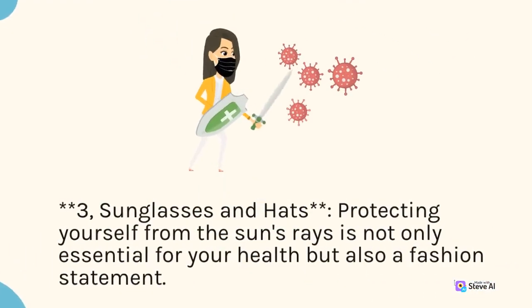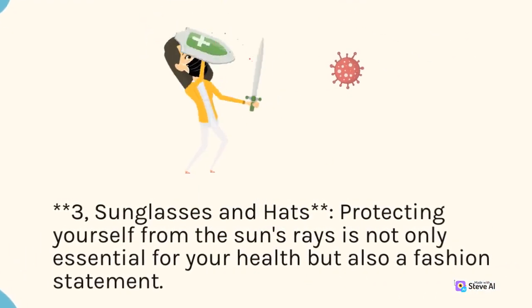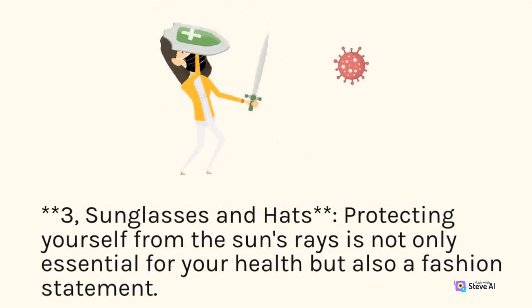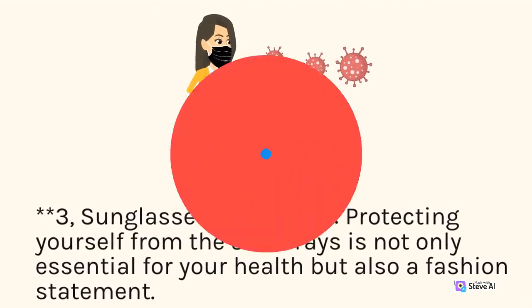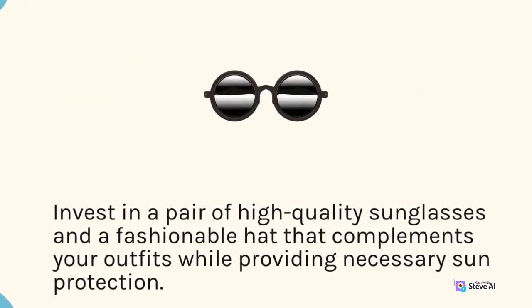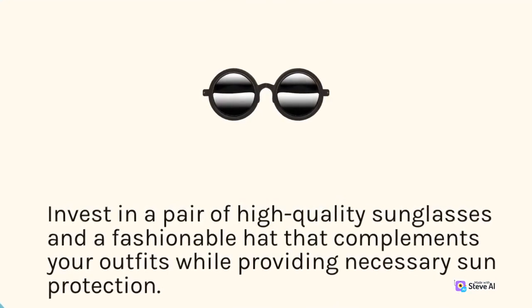3. Sunglasses and hats. Protecting yourself from the sun's rays is not only essential for your health but also a fashion statement. Invest in a pair of high-quality sunglasses and a fashionable hat that complements your outfits while providing necessary sun protection.